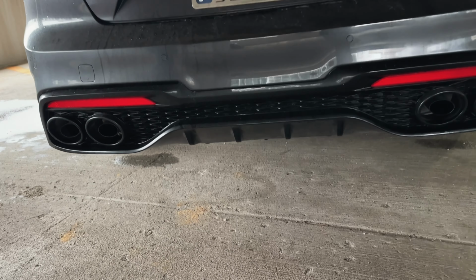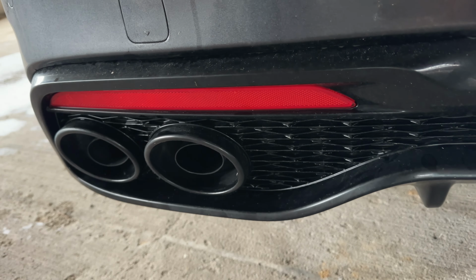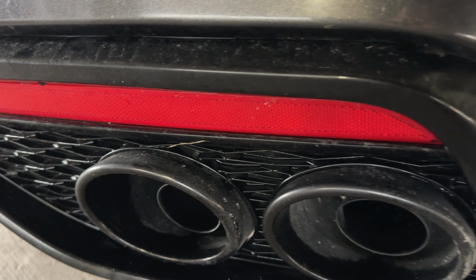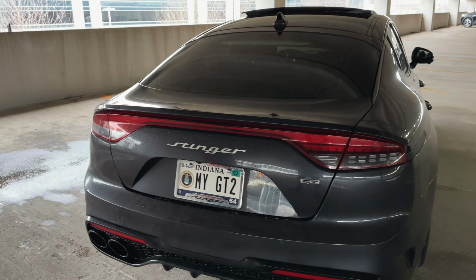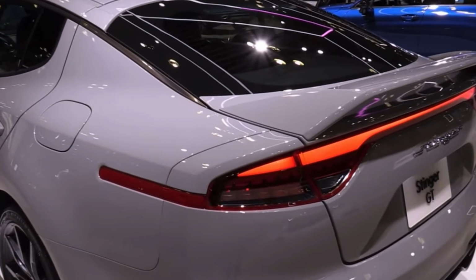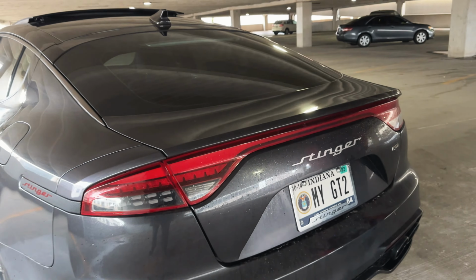So we got the big 5-inch tips, that's stock. We have an active exhaust. The inside tips are open in every mode except for sport, and then the outside tips have valves in there and they open up when you give it gas. Very nice. I love how they blacked that out. That looks really, really clean. So really, it kind of looks like a Scorpion edition just without the spoiler. That's about the only thing missing on the outside. And you said you might add that? I'm really tempted to add that.